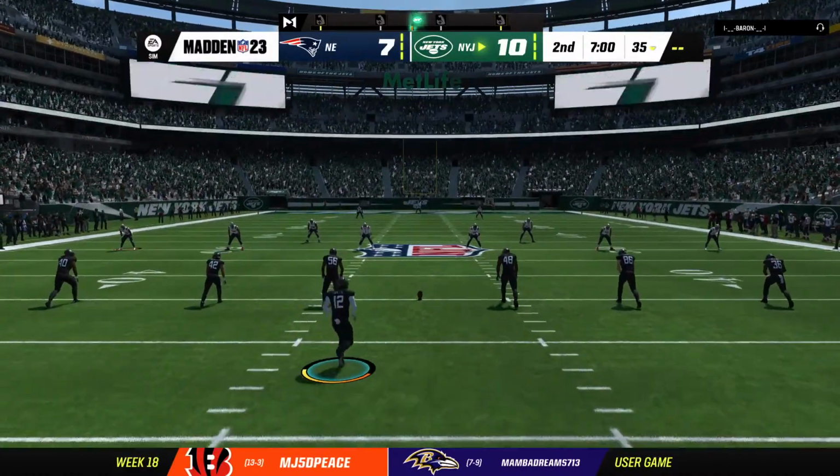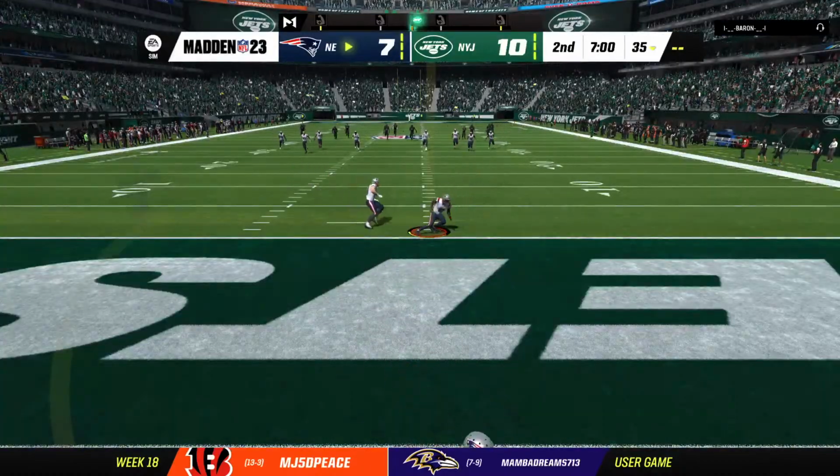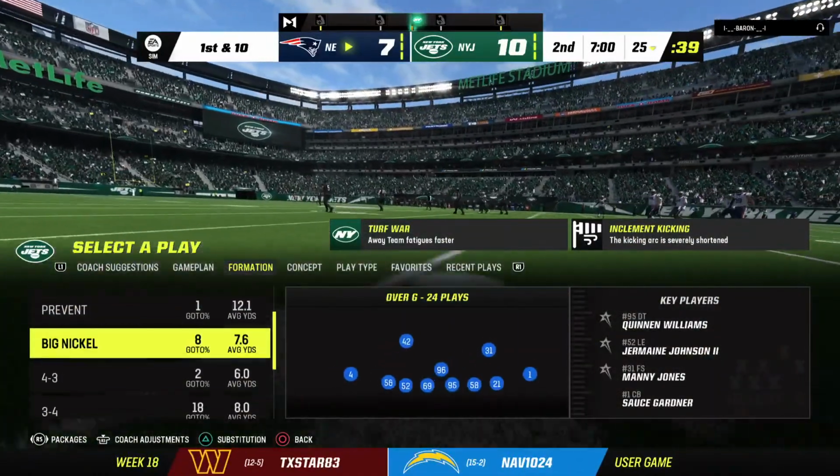The Jets kick team out now to boot this one away. And that'll carry over the back line of the end zone for a touchback.